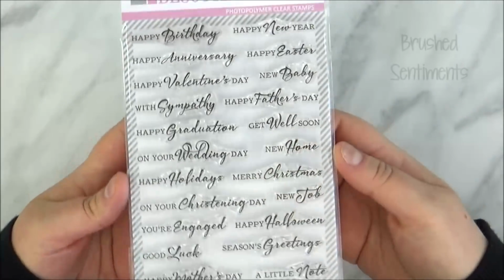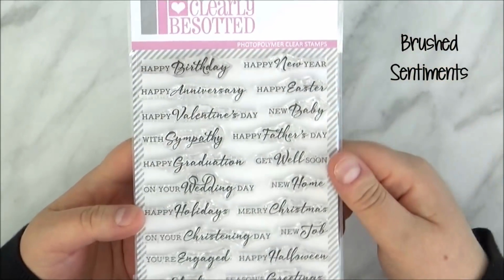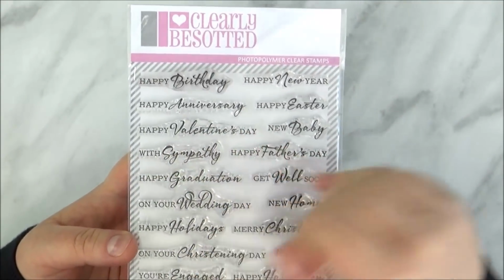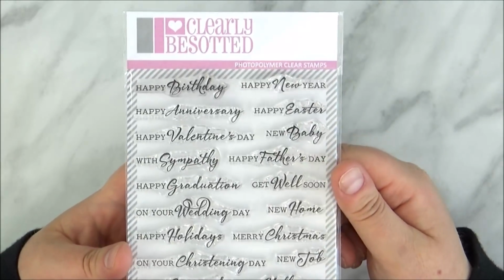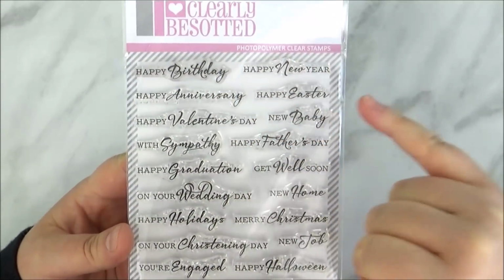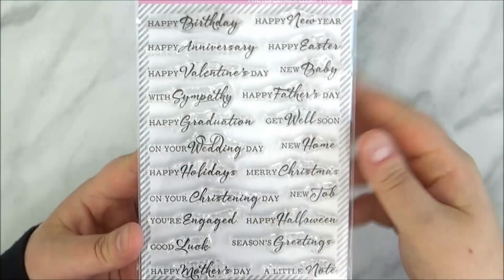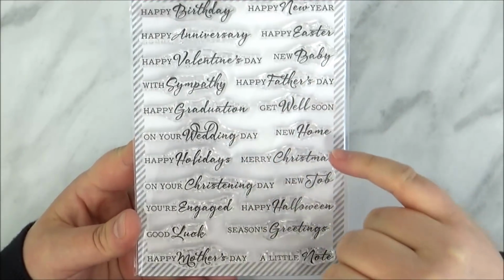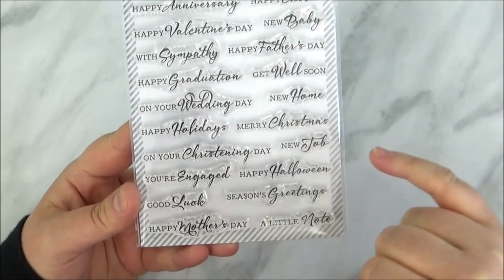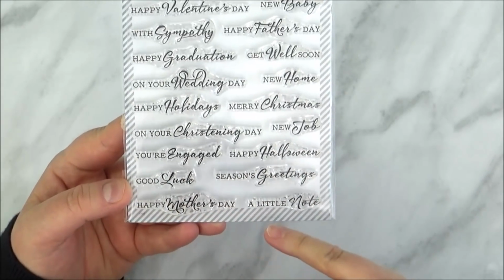And this is the brushed sentiment set. Really great set. Again, I do apologise, I'm saying that all the time, but they are really great sets. So this is a really nice sentiment set, as you can see, and you've got the dual kind of fonts on these as well, which is really nice. So you've got tons of sentiments for every different occasion that you can think of. So you've got happy birthday, happy new year, happy anniversary, happy Easter, happy Valentine's Day, new baby, with sympathy, happy Father's Day, happy graduation, get well soon, on your wedding day, new home, happy holidays, Merry Christmas, on your christening day, new job, you're engaged, happy Halloween, good luck, season's greetings, happy Mother's Day, and a little note.